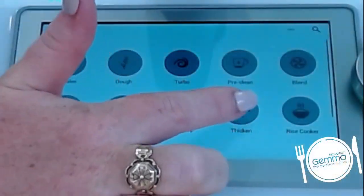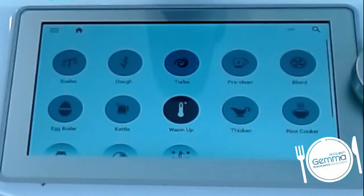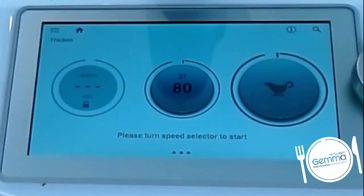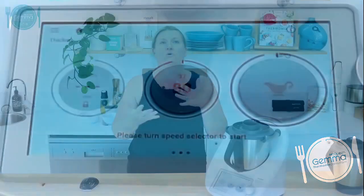Okay, there's so many modes, I tell you. Thicken mode is really good for if you're not in a recipe. So say if you're making your grandma's recipe of a white sauce or something like that, and you just want to do that thickening mode. So it gets up to 80 degrees and it will stir it, then stop, and then stir it, and then stop. Perfect for those things that actually need thickening.